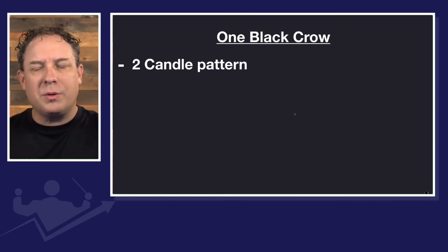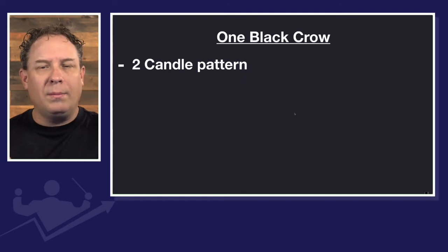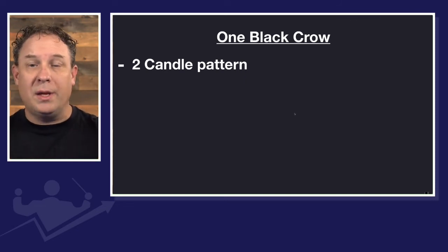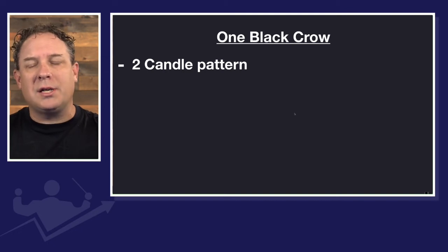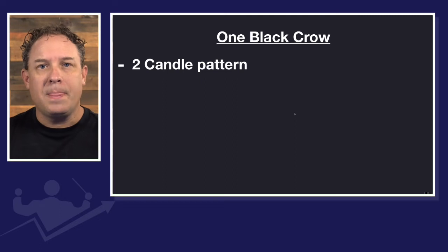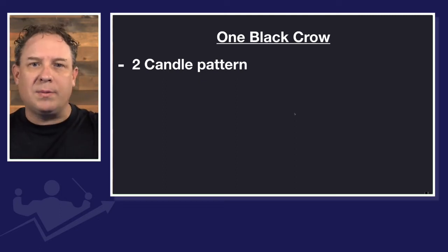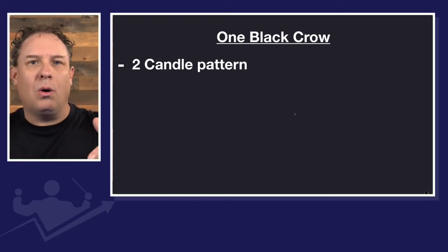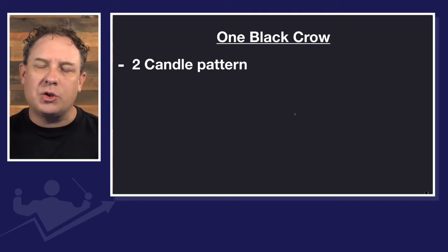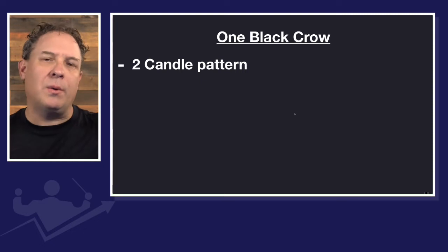So on the bearish reversals, like the one black crow, bearish engulfing, and the dark cloud cover, you're going to have a color alternation where the first candle is a white candle, or it's a bullish candle, whatever color you've got your chart set to. So it'll be a white candle, and then the next day will be a bearish candle. So it's alternating white to black, or green to red, or whatever your color formation is that you have on your chart.